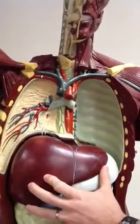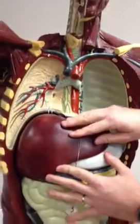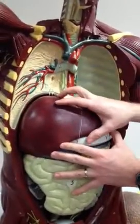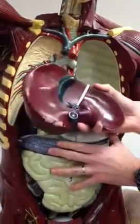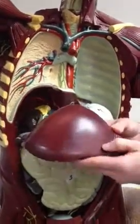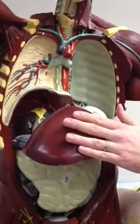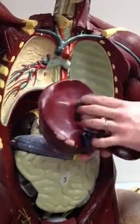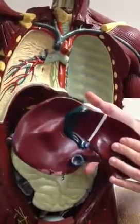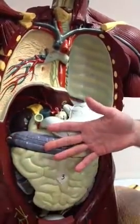If I remove the heart, we can now see the liver, this very large organ located in the upper right quadrant of the abdominal pelvic cavity. If I turn the liver over, we can see the gallbladder. The liver is responsible for detoxification and also for synthesizing bile. The gallbladder is responsible for storing bile and secreting it when required by the small intestines.